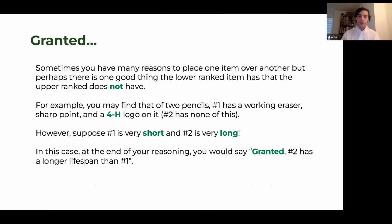Sometimes you might have a lot of reasons to place one item over another, but maybe there's one good thing that the lower ranked item has that the upper ranked one does not have. For example, you might find two pencils. One of them has a working eraser, it has a sharp point, and it has a 4H logo on it, and the number 2 has none of this. Let's suppose it's like general pencils for writing. But let's say that number 1 is really short and number 2 is long. So this is one thing about number 2 that is better than number 1, even though there are a lot of things about number 1 that are better than number 2.